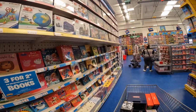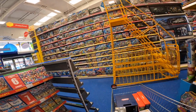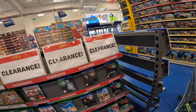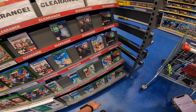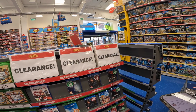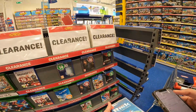Keep going. End aisles of Smyths are actually quite decent for us. And we go clearance. You can see here, what video game do you reckon I picked up first? Now, I picked up that Madden afterwards and went back in and picked it up for 10 quid. And that gives me a profit of 2, sadly. When I scanned it, I think I scanned it another time, so I didn't pick it up this time, I believe. I left it.